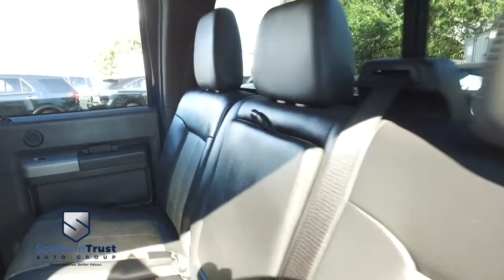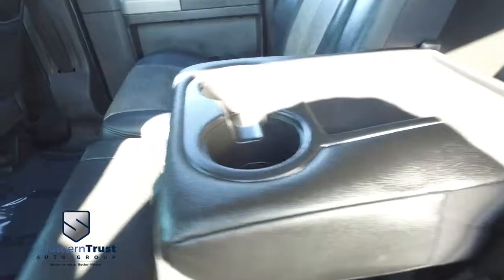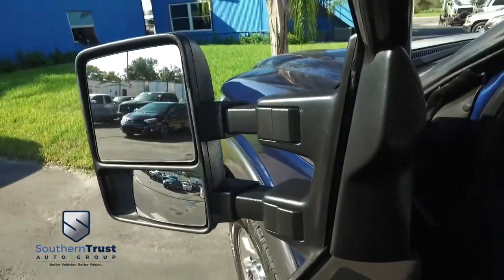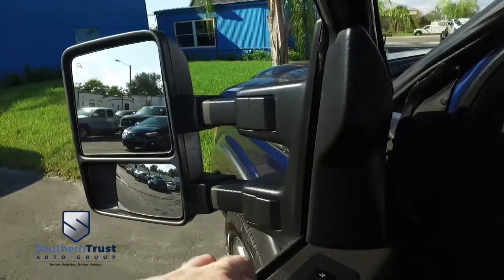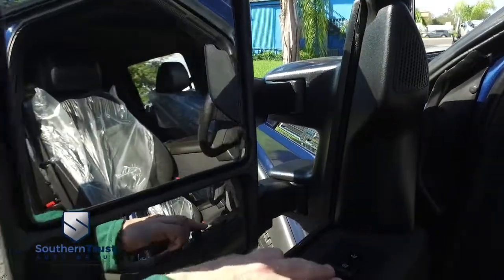If other dealers aren't going in and out of their vehicles with high-definition cameras, they probably got something to hide. We got that plastic down to keep that HD clean carpet protected. Double your cup holders, double your fun. Southern Trust has the competition on the run, and we will never be outgunned. Here's your AC adapter. Power windows, mirrors, door locks, memory seating, power scope mirrors. Extend them out to see what's towing behind you. Bring them back in when you got to fit through a tight space. Is this a pickup truck or a space shuttle? So much technology, I can't tell the difference.